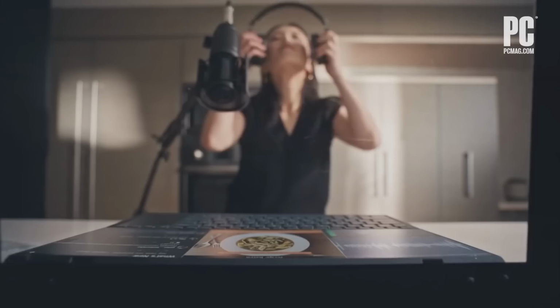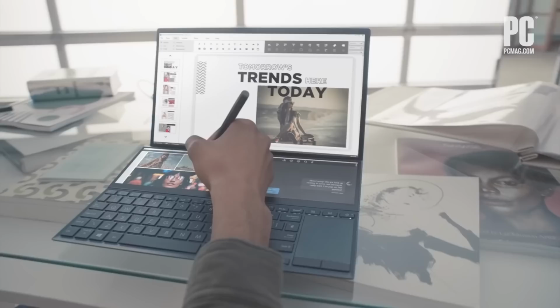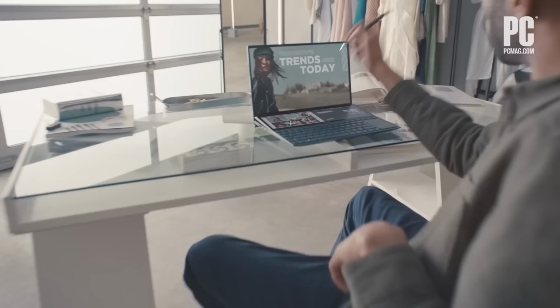It can show any app you pull down from the main screen, so you can work on two documents at once, or keep some reference material or your schedule, any other app that you only need to look at, handy. You can use it like a messaging window, keep Spotify open, anything like that that you might not need to touch actively but want to have open to look at. The ScreenPad Plus may not be very big, but it's surprisingly convenient, even if you're just using it as a calculator or control panel with commands for Adobe Photoshop or Premiere Pro. And even with the two displays, the ZenBook Duo 14 only weighs 3.5 pounds.